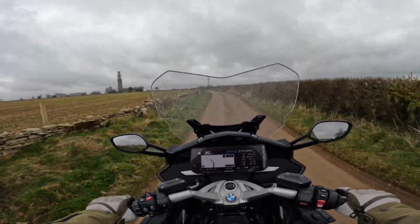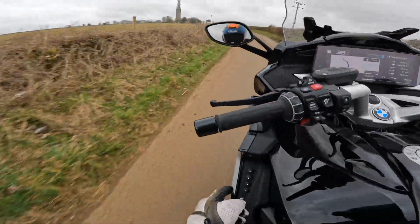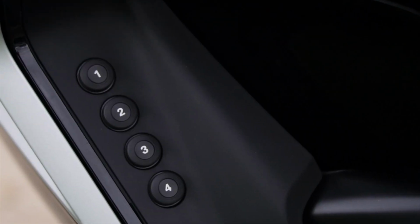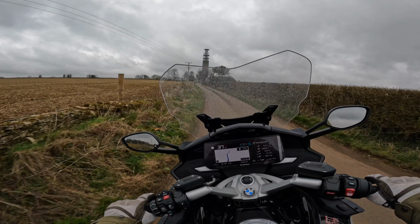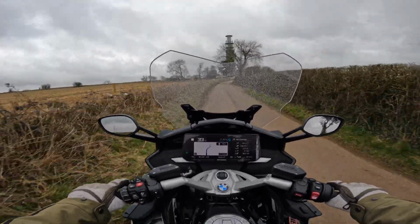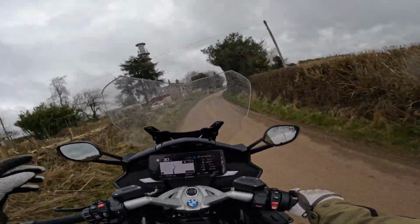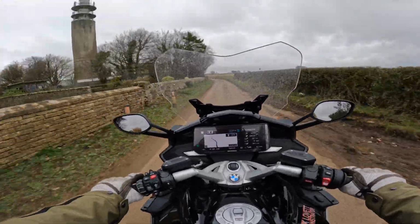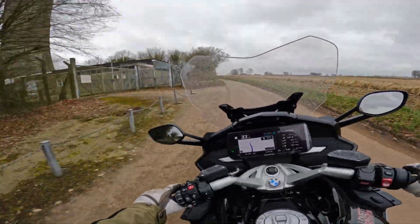Or you can take a little bit of time like I did this morning, and on the left hand side we've got buttons 1 to 4, and those are your favourite buttons, and I've programmed each button to do a different thing. Button 1 is for the grips. You literally just push that button and it will just rotate through off, 1, 2, 3, 4, 5 and then back to off. Number 2, I've set that for the heated seat, exactly the same. Push it to keep cycling through the different heat levels.